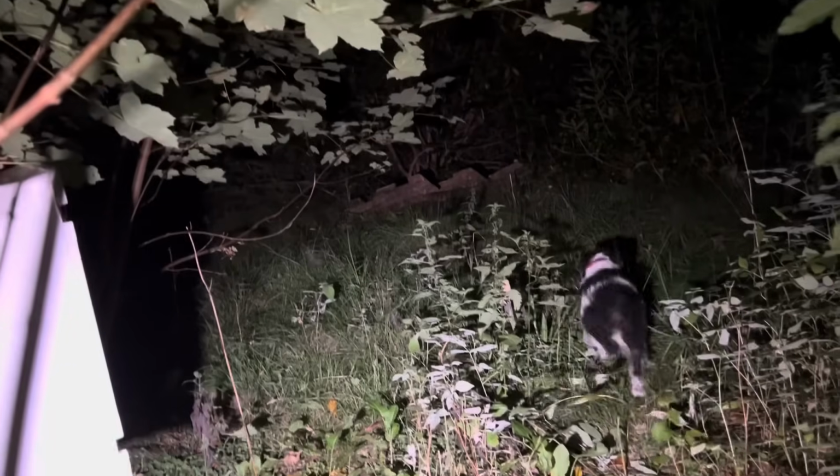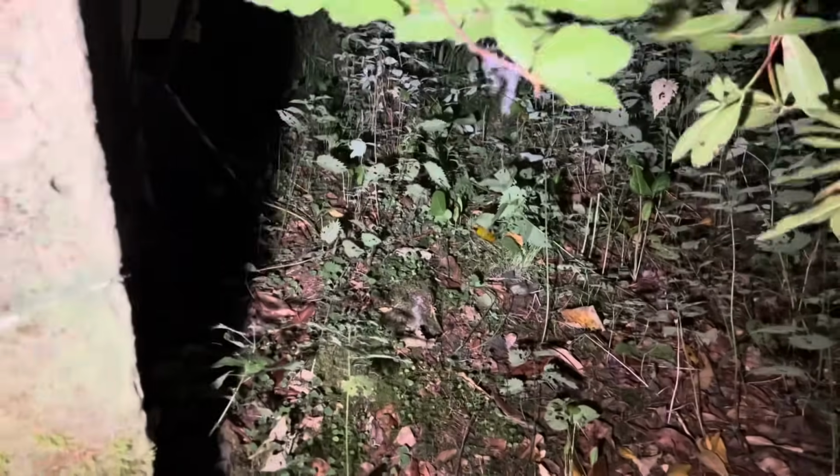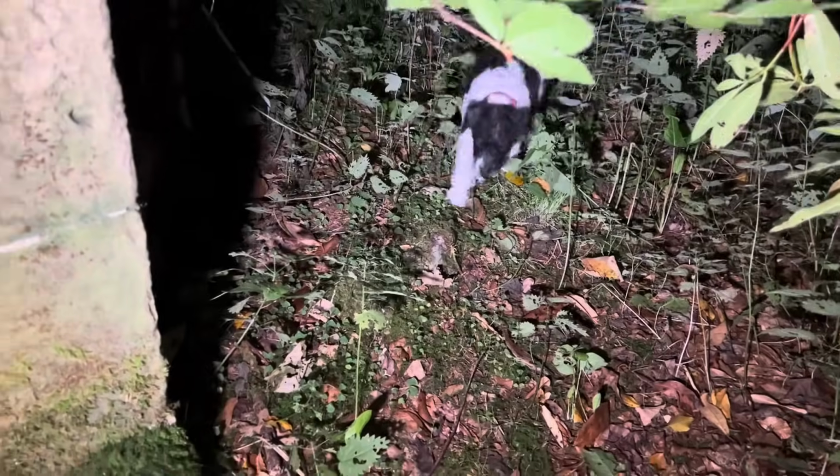No, it's not this way, Bear. Come on, Bear, this way. Come on. Come on, back this way. Good lad. Right, let's get ourselves in this place.